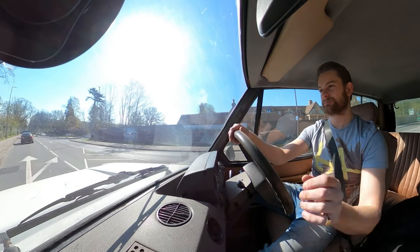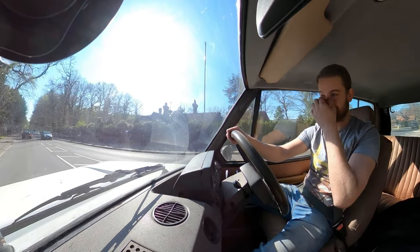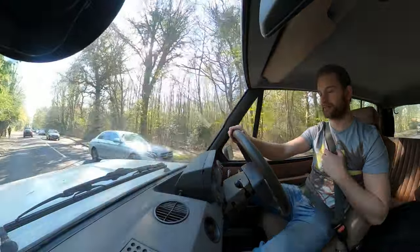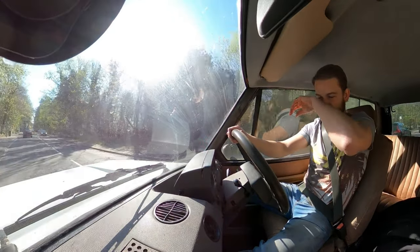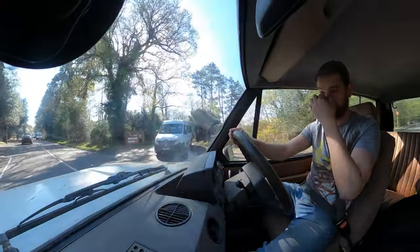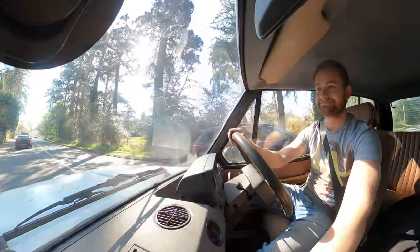Now the odometer says 25,000 miles, but let's be honest, it's definitely rolled around at least once, probably twice in that time. Although it's only had 8 previous owners, so maybe it's only rolled around once. I'm not too sure. I do suffer from hay fever, so you're gonna have to excuse me if I'm sniffing a bit. I think it's just coming into pollen season. But what a day! So excited to have this car, man.